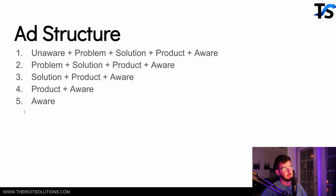And if I created an unaware ad, then I need to hit that unaware, then how to solve that problem that I create. So, the average 25-year-old has $100,000 in savings. If you don't have that, that's a problem. So how to solve that problem? Okay, use this solution. Then this product is the best for that solution, and you can get it today for 20% off.